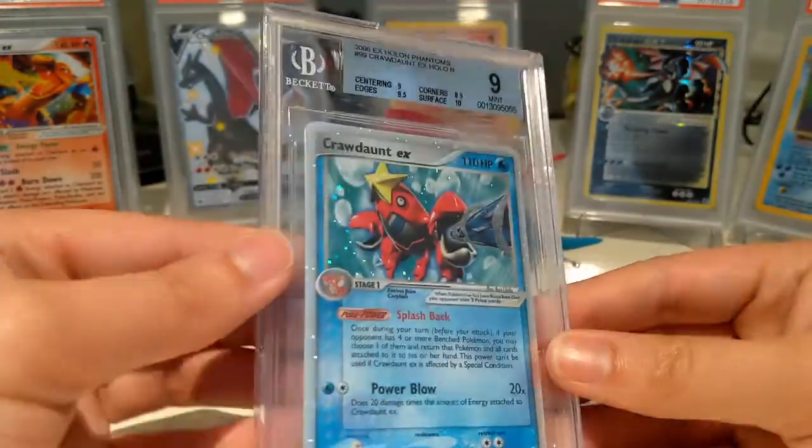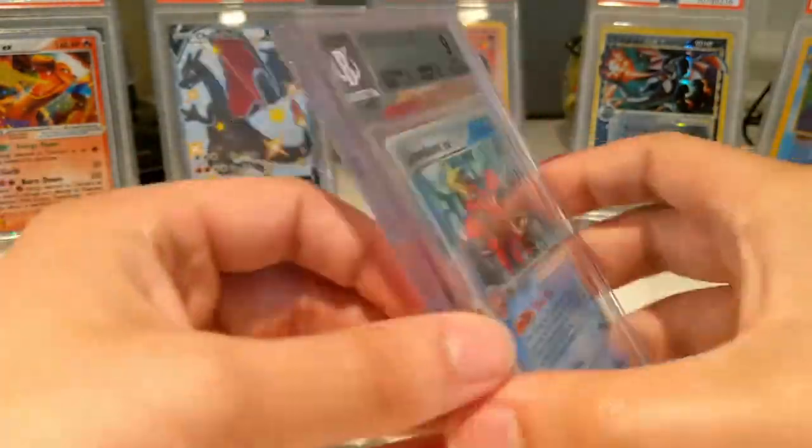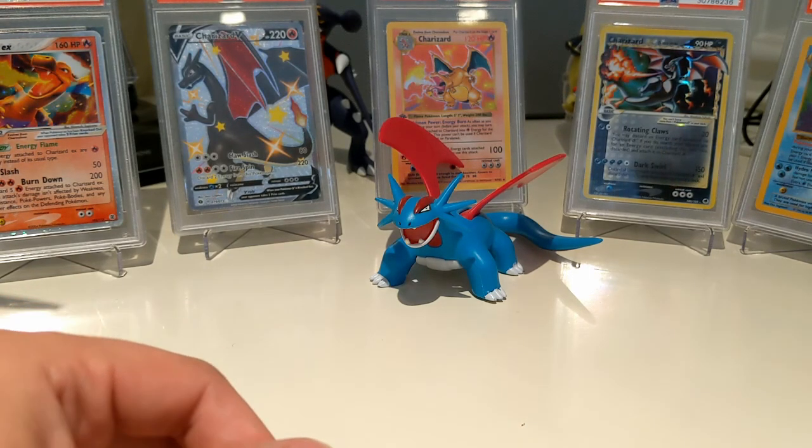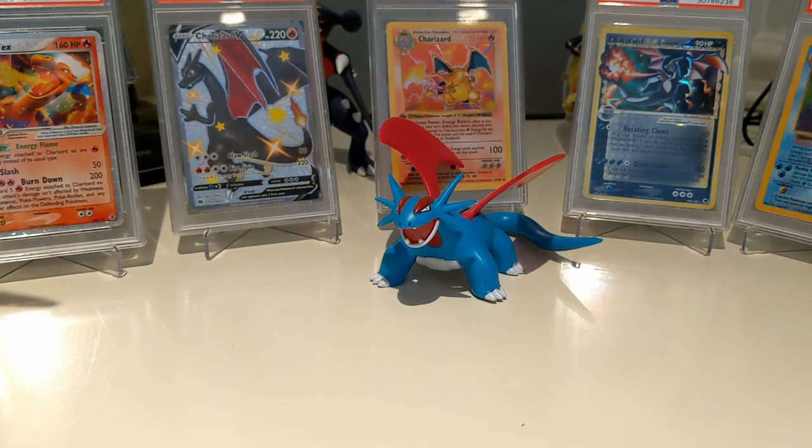I mean, it's not a super expensive card. Just sentimentally, I wanted to get it graded. Some of these cards are actually more sentimental than anything. But yes, onwards to the next card.